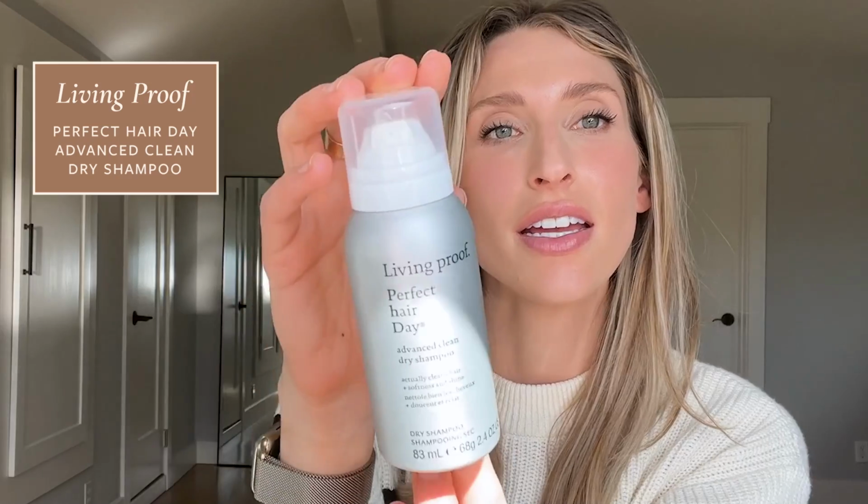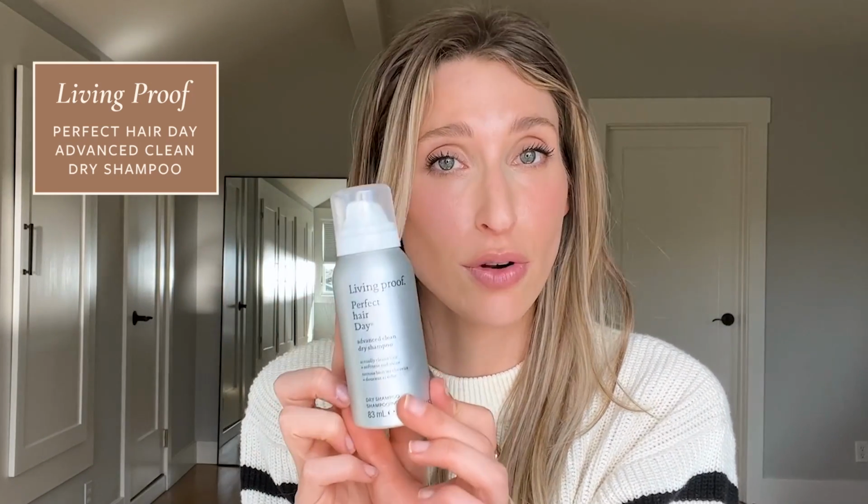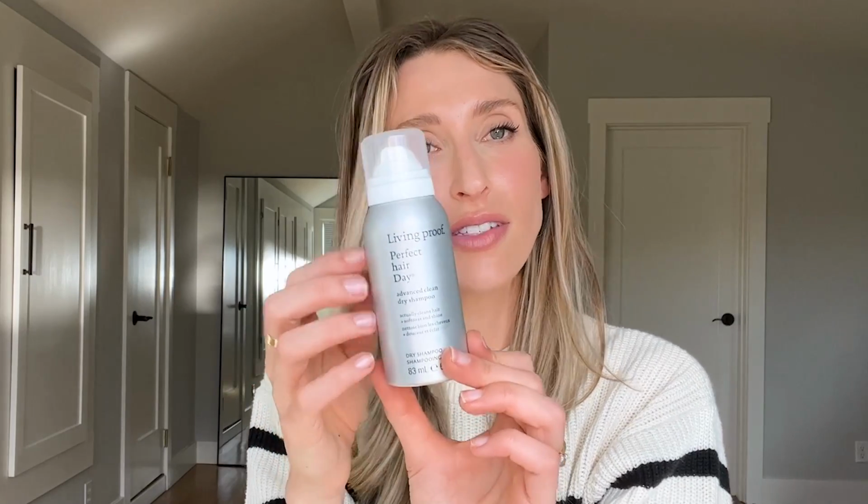For my dry shampoo, I have the Living Proof Perfect Hair Day Advanced Clean Dry Shampoo. I'm pretty sure I told you guys to pick this up during the Sephora sale last year because it's kind of pricey for a mini version, but when I'm traveling, I want reliable products, and this stuff is so good. It's what I have in my hair right now, and I haven't washed my hair, this is day 5. Please don't judge me, but this is great.